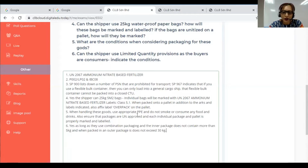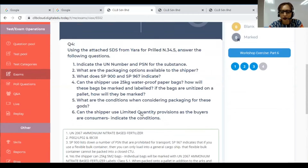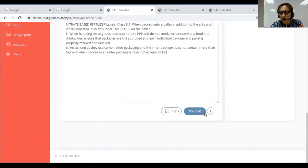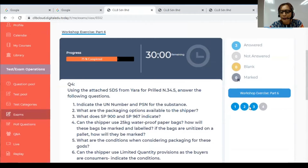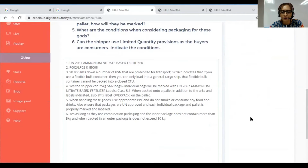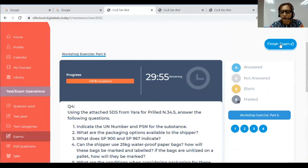So there you go. That's how you answer this really long question. And this really long question, I think, has got 20 marks. See that? Big, huge number of marks. And there you go. That's done. Finish. Habis.